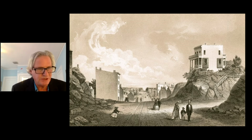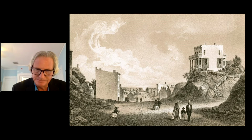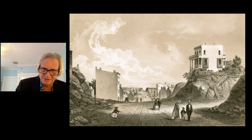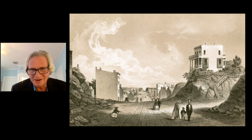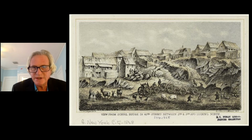And here we have an image of 42nd Street and 2nd Avenue in 1861. And my coffee shop that I go to, Grand Central Coffee, is right where that house is right now. It's been a good place to invest in. And this is what it looked like about 7 years later. After the Civil War, you can see it start getting developed. This is Dutch Hill, 42nd Street between 2nd and 3rd. So right around the corner from Tudor City.